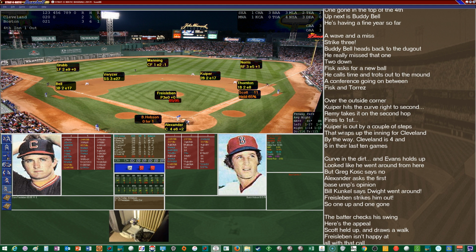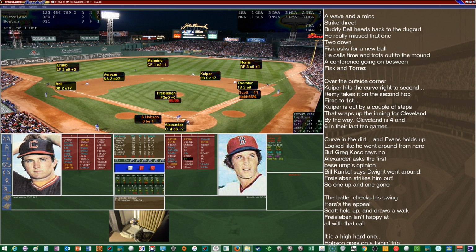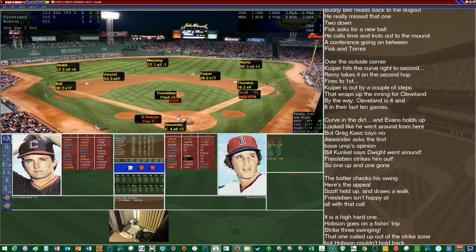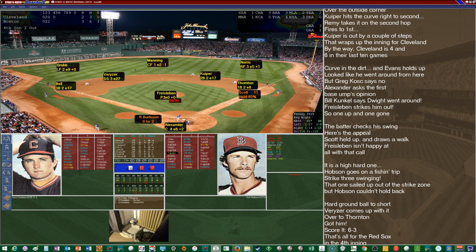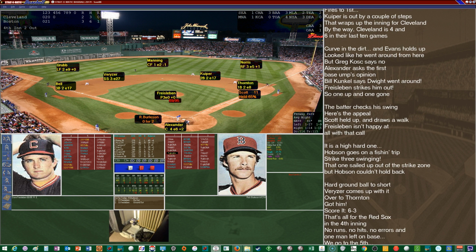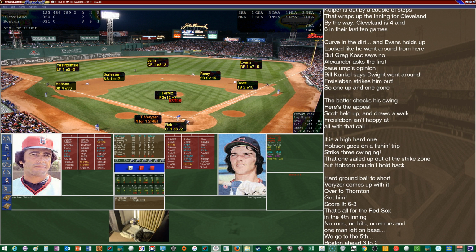Thornton will hold him on. So that brings up Hosman. Strikeout victim his first time up. And he strikes out once again. Strike 3 swinging there. So Rick Burleson comes to the plate now, 0 for 2. And he's going to ground one to his counterpart. Throws across to Thornton. And that'll do it for the Red Sox in the 4th. So after 4 full, it's Boston 3 and Cleveland 2.